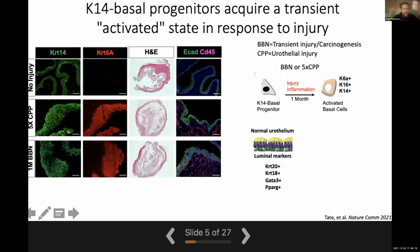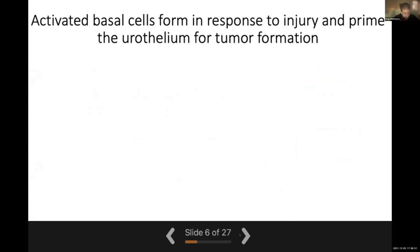So when you do this kind of injury model, you end up seeing a depletion of the normal luminal markers, including keratin 20, keratin 18, PPAR gamma, GATA3. And instead, you see an expansion of these activated urothelial cells that express keratin 14. And then they also express these other keratins, which are sometimes referred to as defensins, like keratin 6A, keratin 16, that you don't see in a healthy urothelium. So these being markers of injury and activation of this cell population.